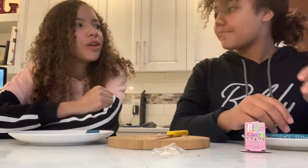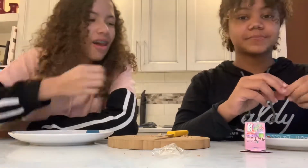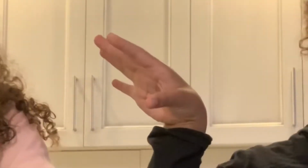Okay. These taste weird. I want a purple. Please. I really like the texture of them. It's really cool how they just do that in your mouth, but no, they just break. Yeah, I don't like the taste. Well, I don't mind it. I give it a 4 out of 5. Yeah. I give it a 2.5 out of 5.